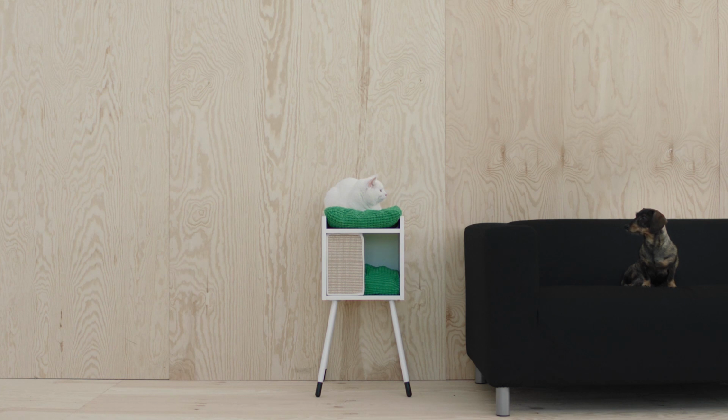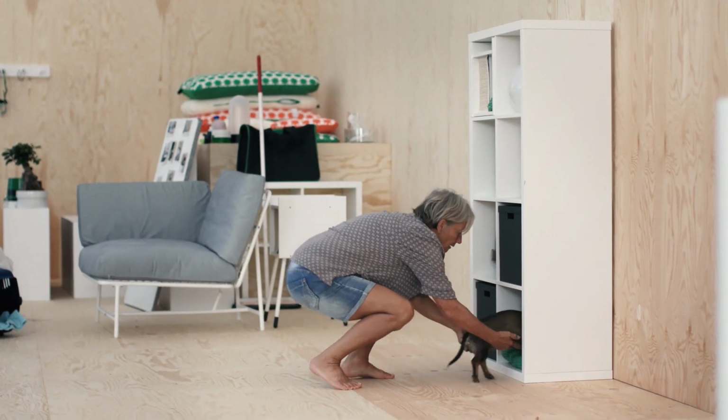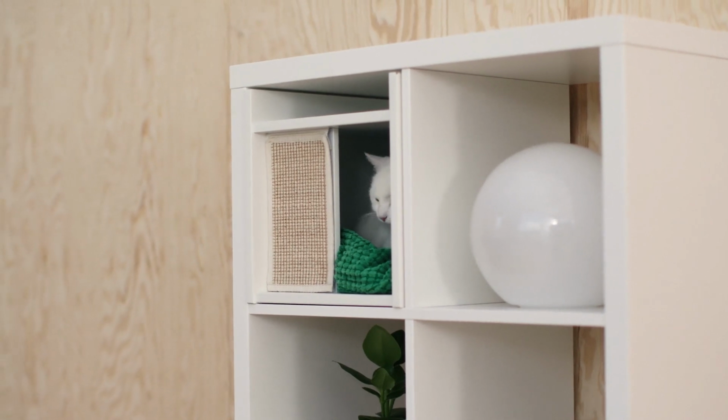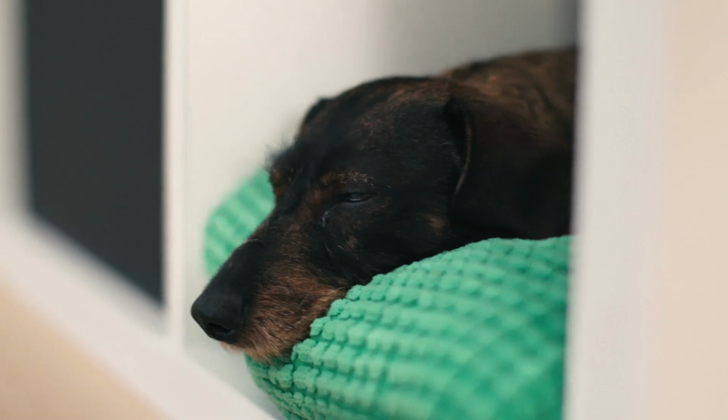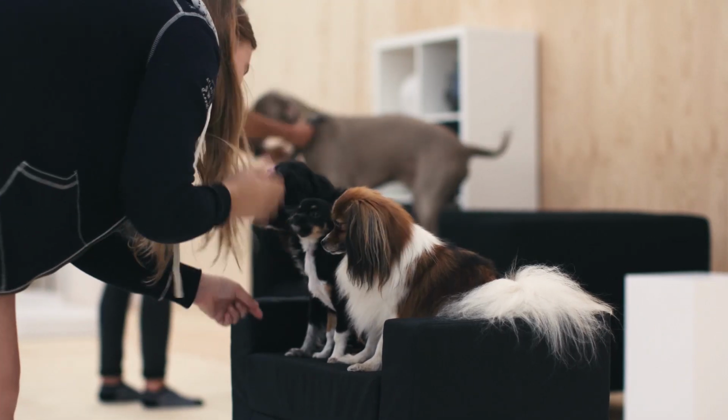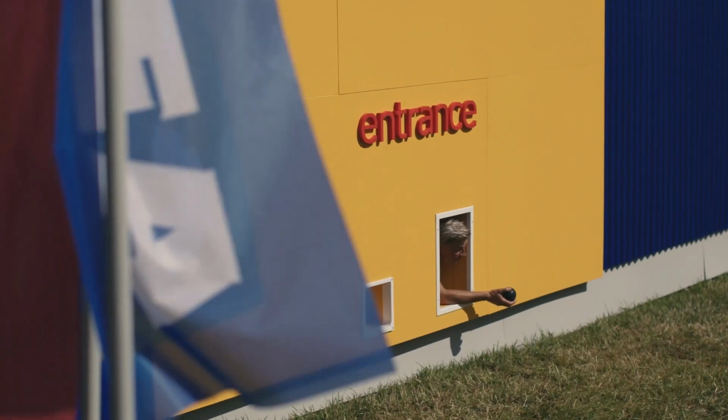I'm very happy that IKEA took the decision to start selling products for pets, and I hope that many families can really enjoy it, and the most important part of it is to spend time with their pets, because they need to spend time with the owners. This is something that is very important in the relation between pets and people.